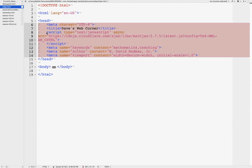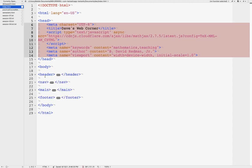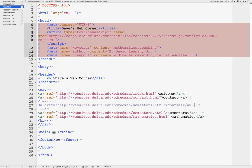And sometimes if I want to deliver more in the page, I include references to perhaps some exterior instructions. In the body, you can often find a header, navigation links, main content, and a footer. The header might be as simple as Dave's Web Corner. Navigation links are the four links you saw at the beginning: welcome, contact, semesters, and mathematics.